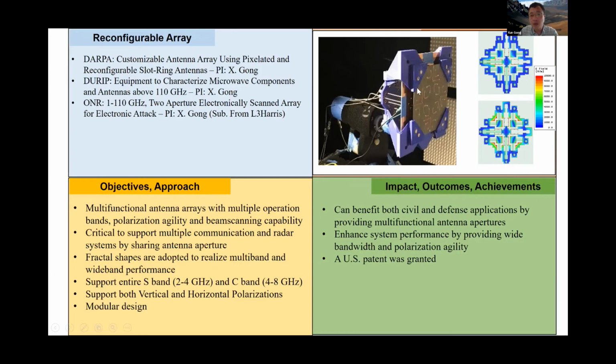This is the product hardware we developed so that we are able to support multiple frequency bands. For example, this particular aperture can support S-band, 2.4 gigahertz, and C-band within the same aperture, with some reconfigurable devices embedded inside. Secondly, we had some innovations to adopt fractal shapes in order to have a very wide bandwidth. It also supports multifunctional design, and it's a modular design so that we can extend it to a larger array without any redesign. I believe it could be applied to many civil or military applications using this kind of multifunctional antenna aperture.